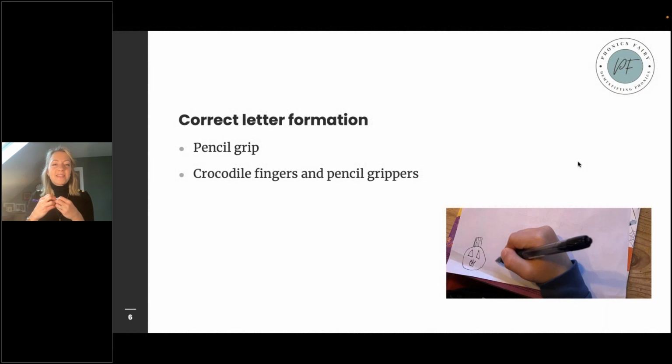You can get them really easily on Amazon. They're just like rubber grippers, which force them to hold their pencil in a tripod grip. And with every pen and pencil in the whole house, I put a gripper on. So there was no escaping the pencil gripper. And that really, really helped him. It was the only way that I could get him to stop holding his pencil like that.